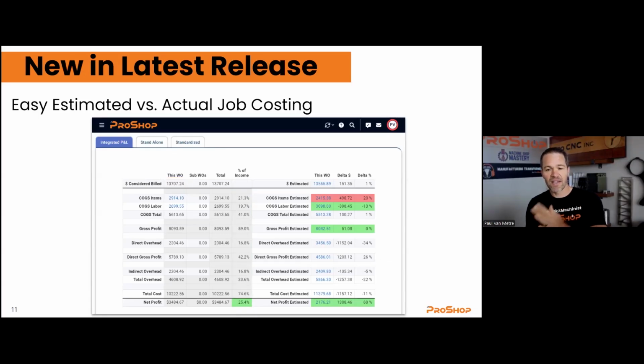So yes, what we've added is this right-hand set of columns, which is looking at what you actually estimated the costs were going to be. Now, the one caveat here is the quantity that the work order is for needs to match the quantity on your estimate. So if you had a quote for 10 and your customer placed an order for 15, it's not going to show you the right numbers.